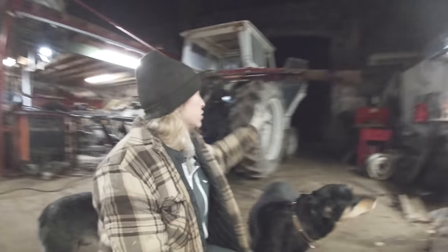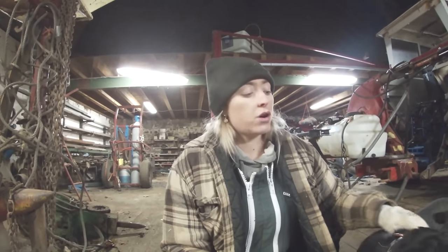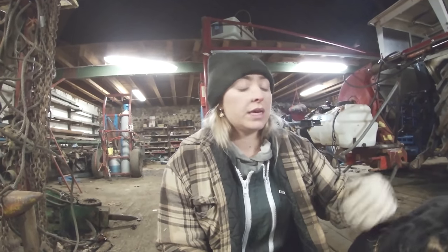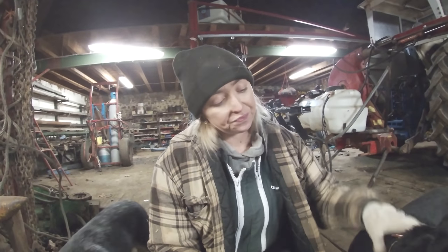If you haven't already seen the previous videos, Dad is making a blower. It's here behind me. It is the machine on the back of the 7000. He's making a blower for the cattle for spring, for lice. He is making it completely from scrap, just stuff that we had lying around the farm and a lot of scrap metal, between the two farms.